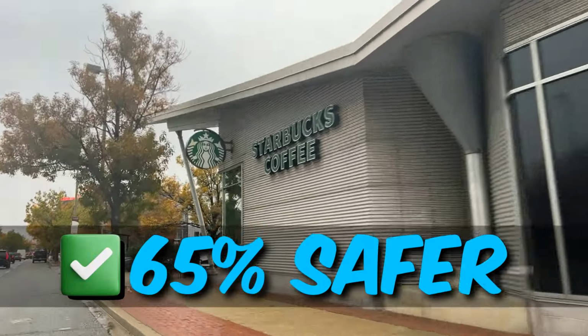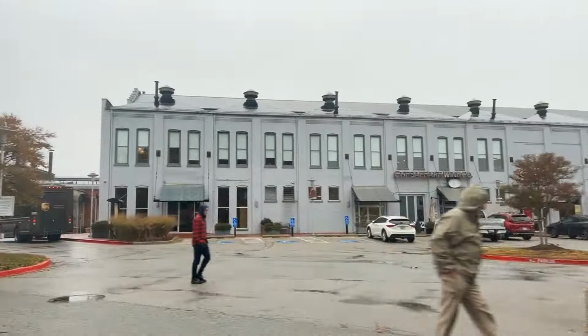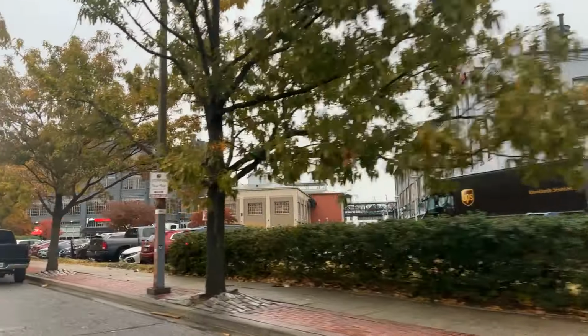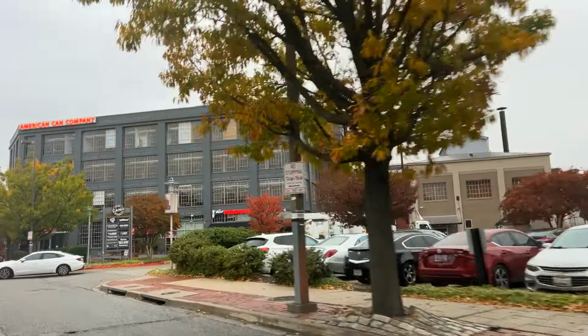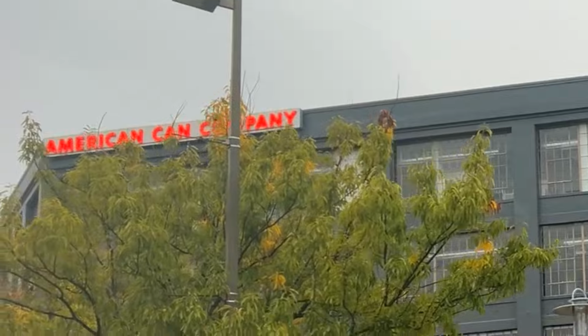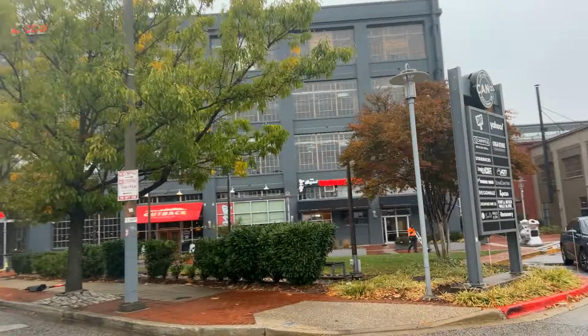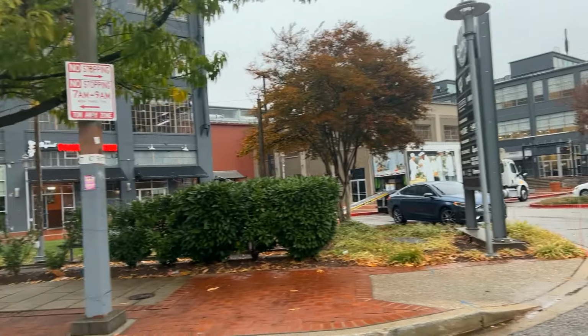Canton is probably 65% safer than any other area in Baltimore City. You can check that out on the FBI's website. But here off to the right is the American Can Company, where the Pancake House is, out back. Again, you're going to have a lot of your major anchor stores and restaurants through this area.